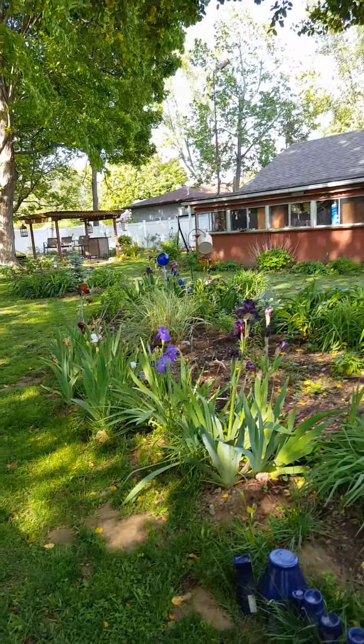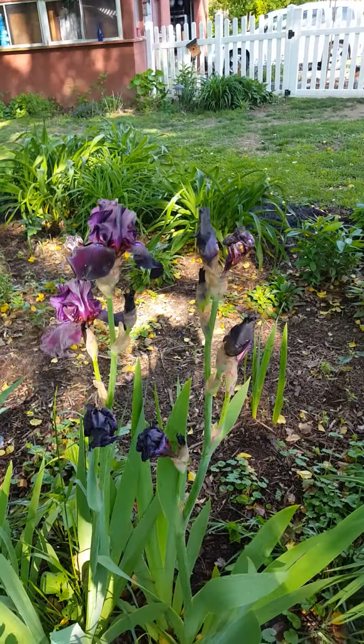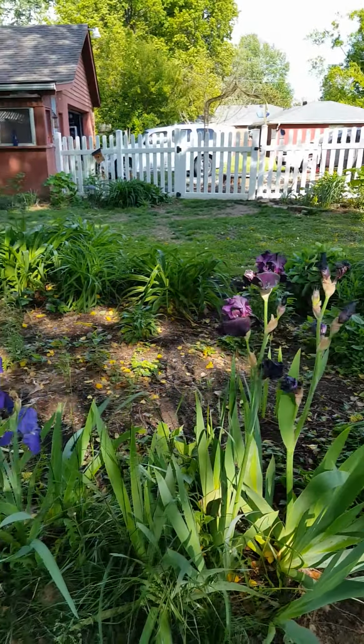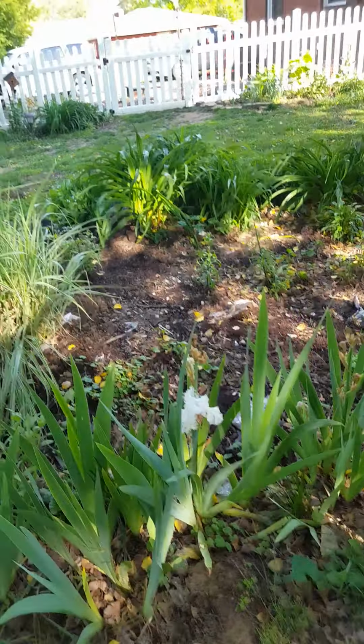Irises are still going. Still have quite a few blooms on them. Got some white ones. The white ones are always the first to go for some reason.